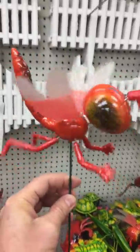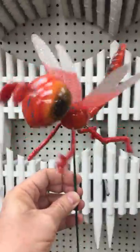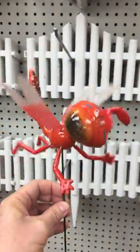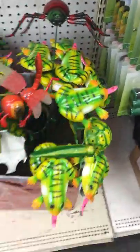A giant mutated radioactive monster, like from a Godzilla movie, from a Toho Productions movie. Jeff Zambello, take a look at this. All right, there's some frogs. There's a giant grasshopper. Oh crap, I really hope I don't get sick from this food.